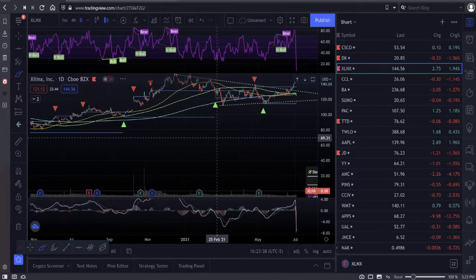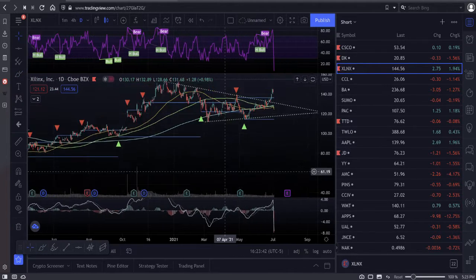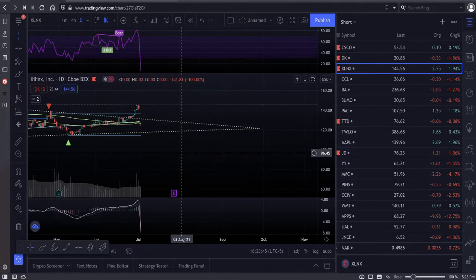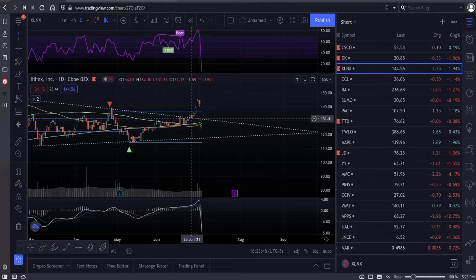XLNX. This is kind of a tricky one right here because we played this last week. I played it because it was a very nice setup. As you can see, we had a breakdown, back down on a resistance pullback. Then we just went straight to the moon. But as you can see, we've hit some resistance over here, and this might have a continuation downward. We'll have to see.